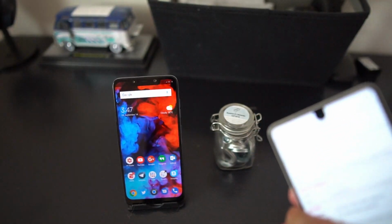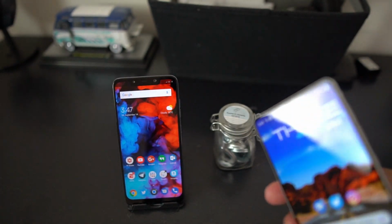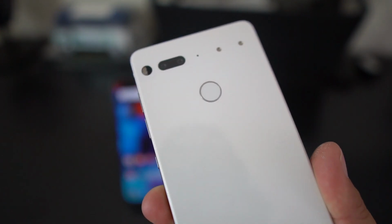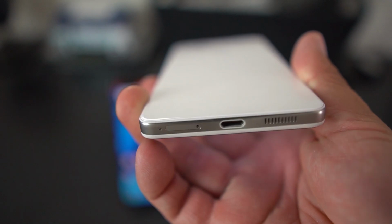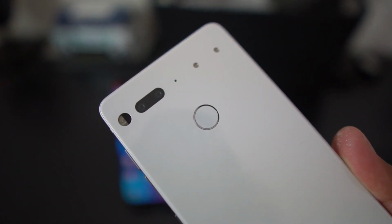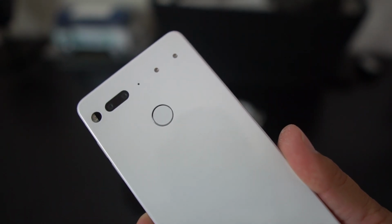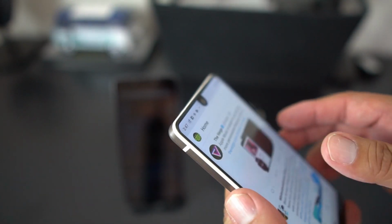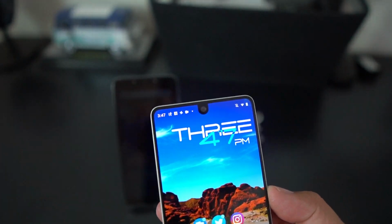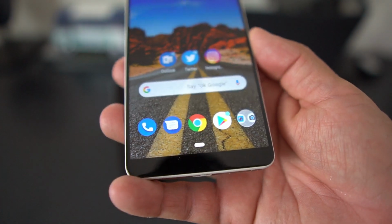Now, as far as the build of the phones, as you can see, the Essential is just straight butter. Look at this. I mean, it's got the titanium sides, it's got that ceramic back. It's an absolute gorgeous phone. You got that rear fingerprint sensor on the back, and it's just one of a kind, man. It's just really sexy, and it's got that bezel-less water drop notch there, and it's just lovely.